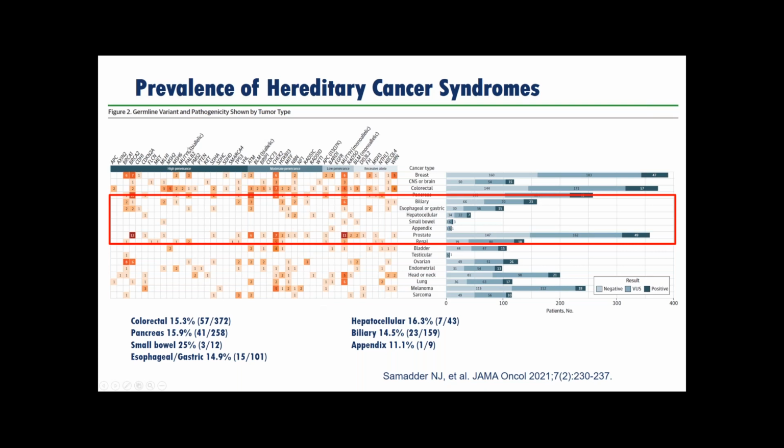Here is a new paper, fresh off the press, from the Mayo Clinic and Jules Samatter, a gastroenterologist there. This is a study where they offered germline genetic testing to every solid tumor cancer patient being seen at their institution, all of the sites, over a couple-year period. And these are the results for the GI cancers that I have boxed in red for you. And down below, I pulled the numbers so you didn't have to add up the little bars.